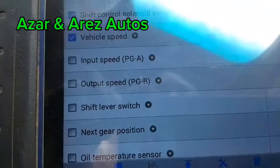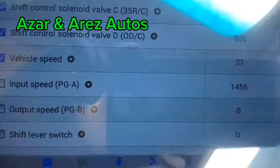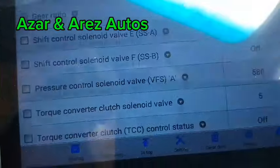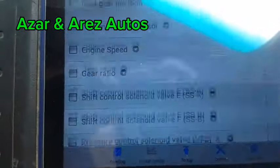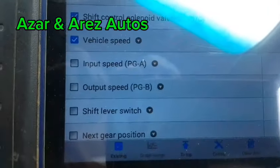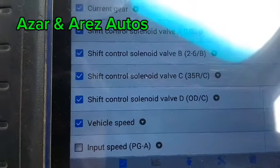And the output speed sensor is not giving out any value at all. It's still at 0. So we are not getting an output from the speed sensor. For the output speed sensor, we are not getting the value. And the solenoid is not shifting, which confirms the error code.